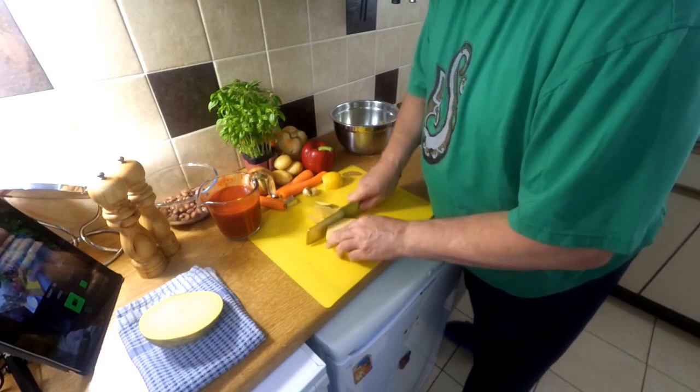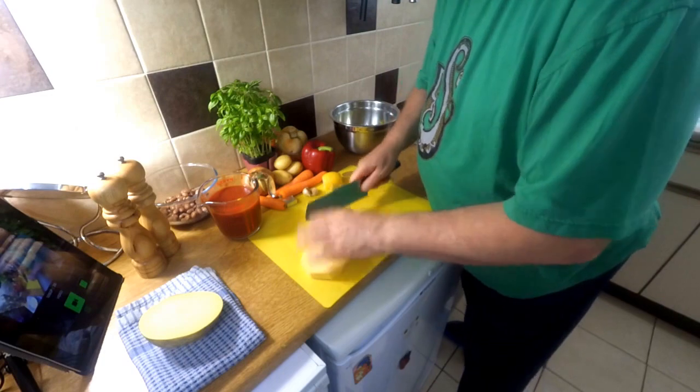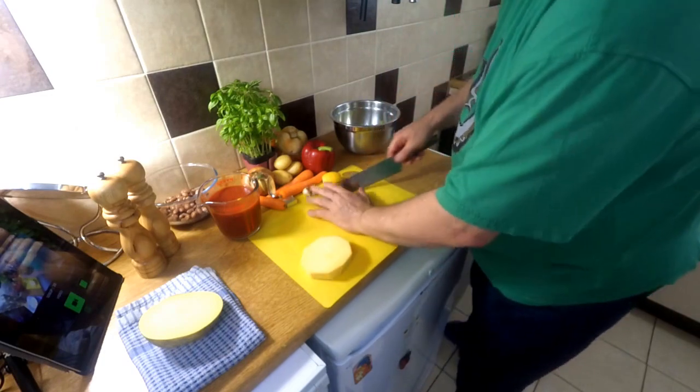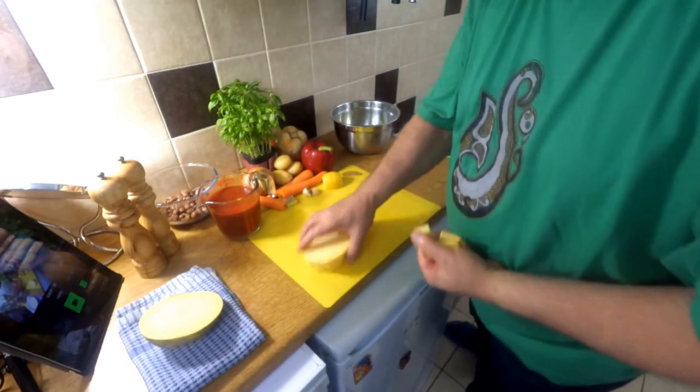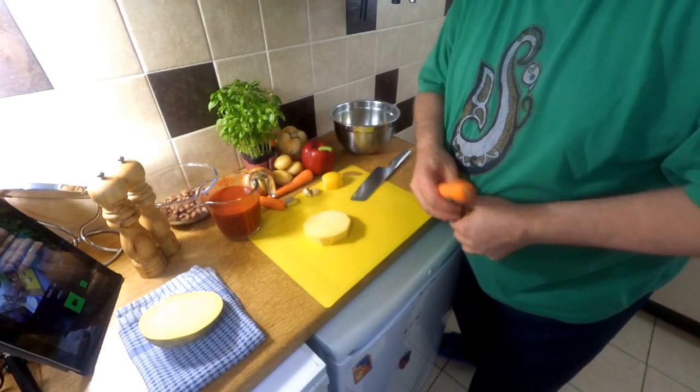It's also rather sweet, so if you're diabetic, beware of the sweetness of certain things if you are making this, and you have to count it. Carrots, for instance, are rather sweet.